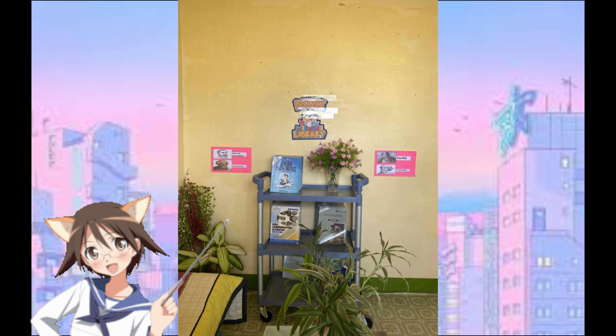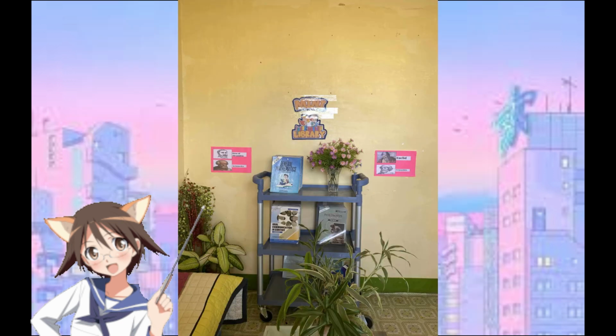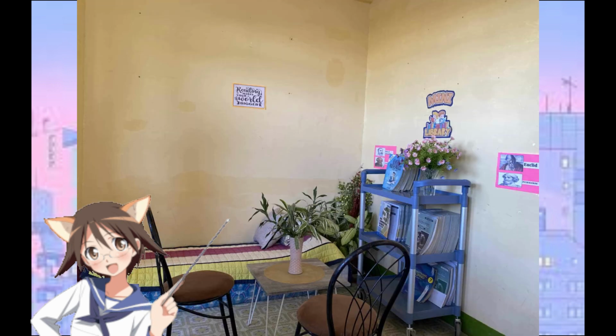Watching students pick up books and dive into them made me realize how crucial it is to nurture curiosity and independent learning. The mini library wasn't just about books. It was about creating a welcoming environment where students could explore new worlds and ideas.